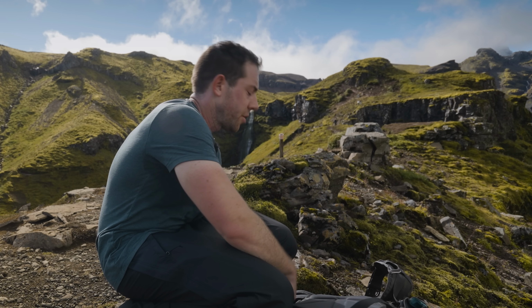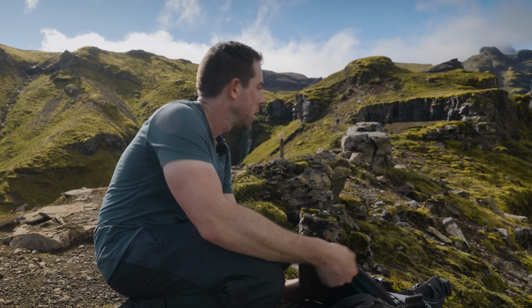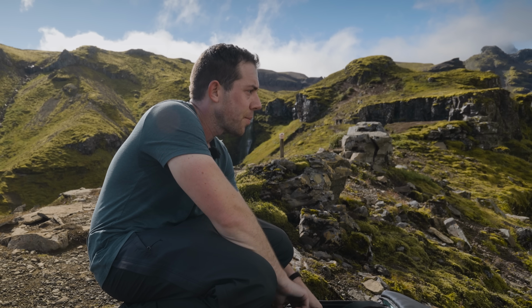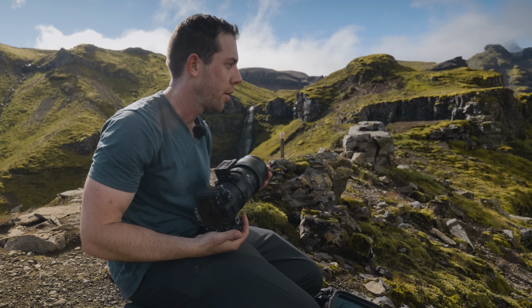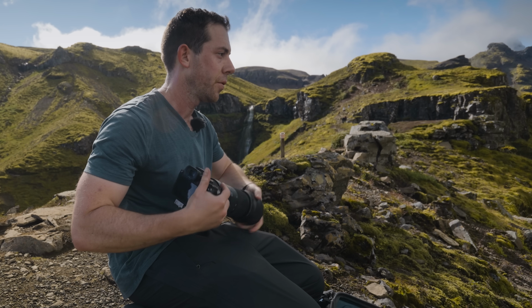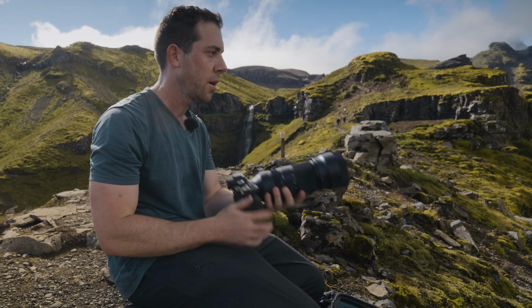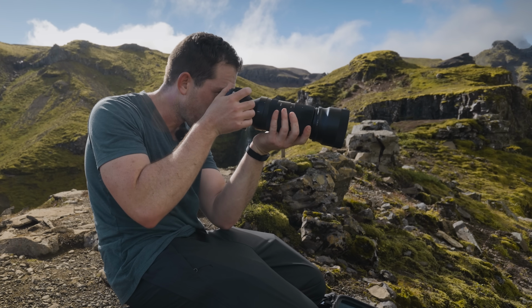I really wanna show the texture of the waterfall. I don't need a long exposure here. So I'm not gonna bother with a tripod, and this will allow me to be a little bit more versatile doing this handheld. Direct sunlight, beautiful direct sunlight, and I want to be ready in case a bird flies right in front of this waterfall.